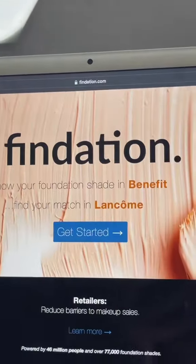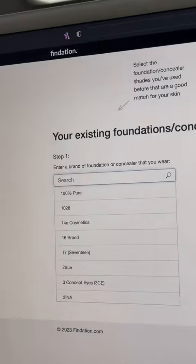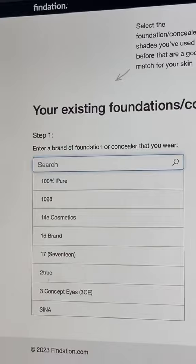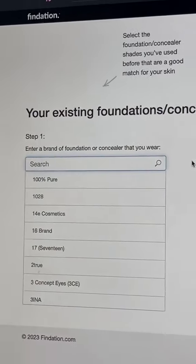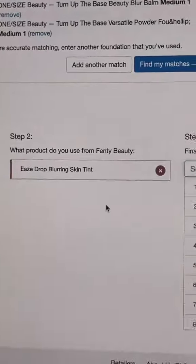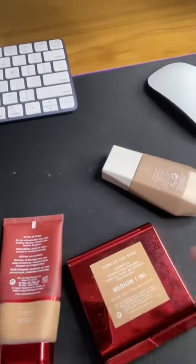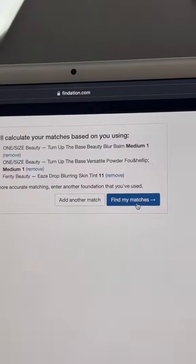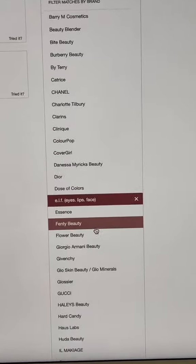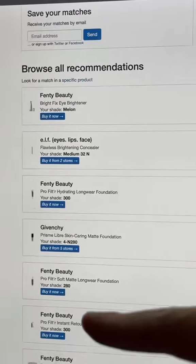Another one is foundation matching, but again, not 100% reliable, just like anything online. It basically gets you to put in every shade and brand of all the foundations you have now. So I put in the brand and I've got Fenty Beauty, the Eavesdrop Blurring Tint, and it is in shade 11. So I've put all 3 of these foundations in, and now I can say find my matches. Select the brands I want to see the products for, and boom, here are all the matches for those particular brands.